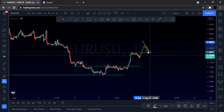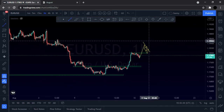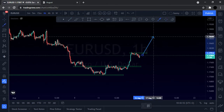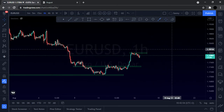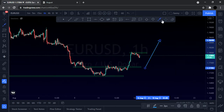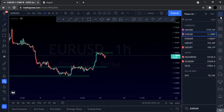Something like this. I'm sorry that this drawing is a bit messy, but you guys get the picture. Wait for your nice corrective structure, a retest on these areas, and probably take a buy all the way to the upside, right? But I am more comfortable taking buys from here. So, and that is it on Euro USD. So we'll be looking at some retests on these areas, some continuation patterns all the way to the upside, right?